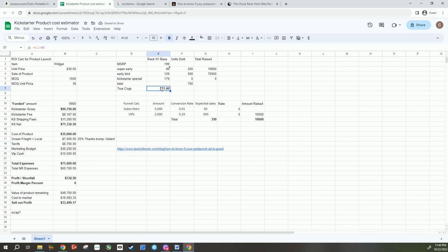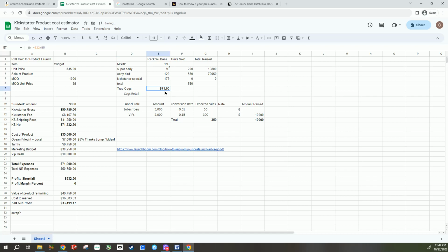Okay. So you might have a $71 cost of goods for your Kickstarter, but afterwards, let me just say retail, it's going to be $50. So typically MSRP is 4x your cost of goods.